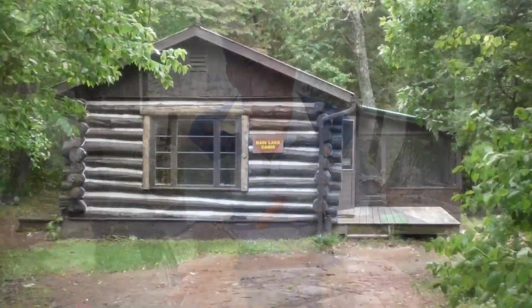The lake, though, is great because even though it's popular, there aren't really bad sites. That's one of the biggest things. I've been on lakes where they have 6 campsites, and 3 of them are great, and 3 of them are horrible.